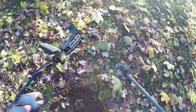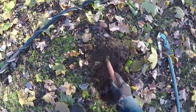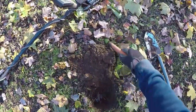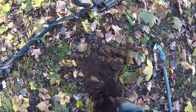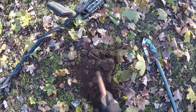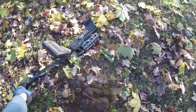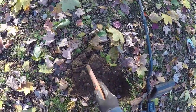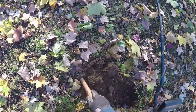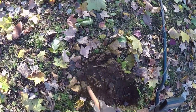All right, what do we got? Another dime signal. No sign of the dime. Okay, let's swing back over it for a minute. Come over here. Yeah, it's out. Why wasn't I getting it with the pinpointer? Stubborn little guy. There it is, I see it.